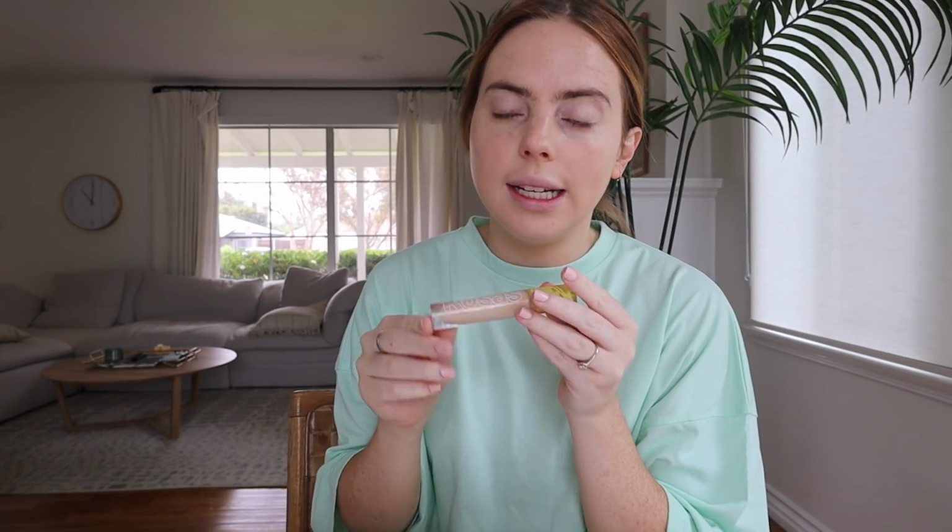After I do this foundation, I put on concealer. This is also by the brand Kosas, and I really like this brand. It's a clean beauty brand. I got these at Sephora online. This shade is 3.5 as well, this concealer, which I feel like probably needs to be a little bit lighter, but hey, it's been working so far.